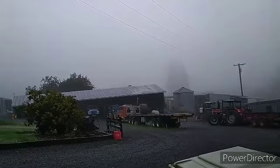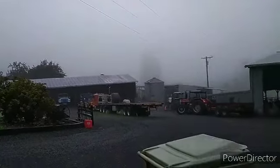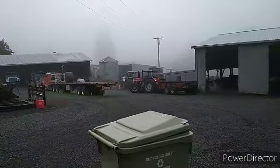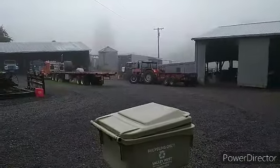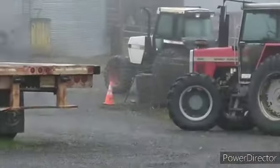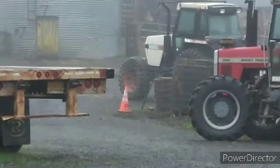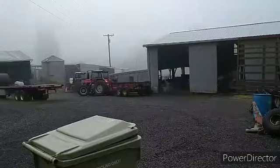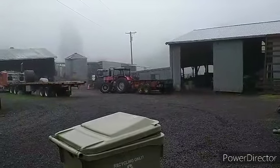Gonna go out on a limb and say we're not gonna see the sun for a bit. Fog's lifted now, though. I can see the feed barn from here. I can even see the cows inside there. See? And they're getting restless because they know it's feeding time and I haven't got down there yet.